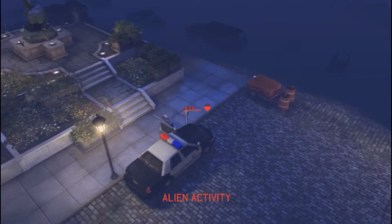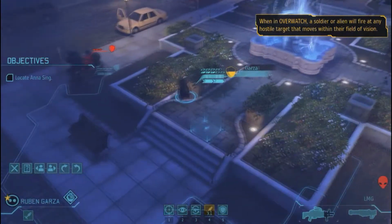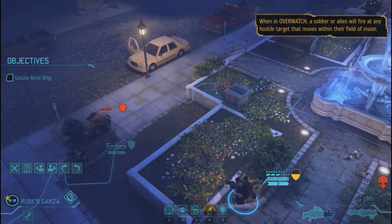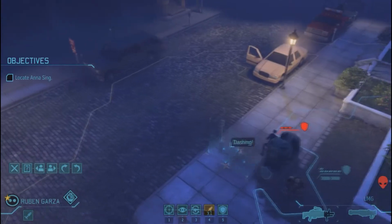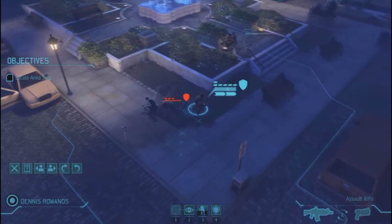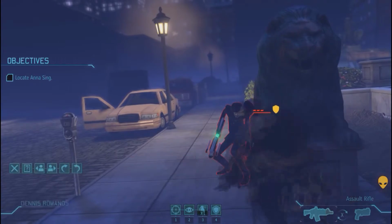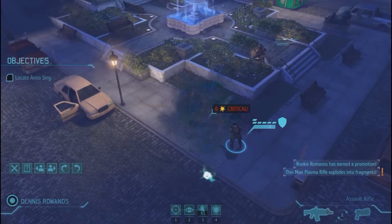I get it, the aliens don't panic and lose your turn. Overwatch soldier aim will fire any hostile target moves. Okay. They're probably not gonna be. Oh. I did not notice that. And fire. See you in hell.